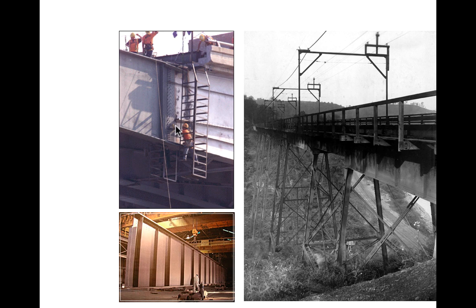Much easier when we can to prepare those kinds of connections in the shop, to weld them in the shop and then to just bolt them in the field. You can imagine how much more difficult this would be if this was a welder instead of someone just bolting. And they've got an incredibly hot machine that has to be deployed with incredible precision in those kinds of conditions.